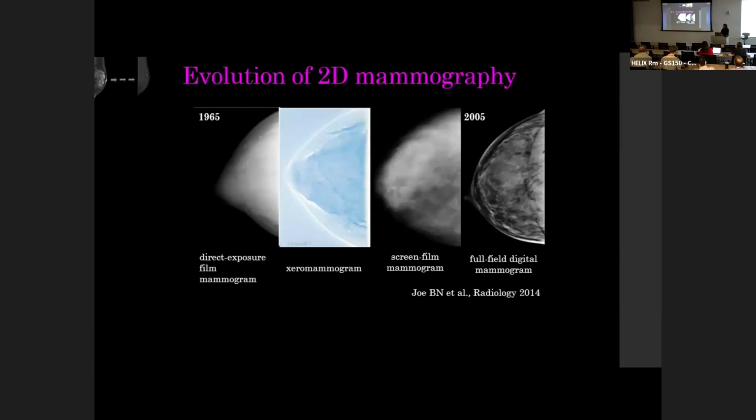So to understand where contrast enhanced mammography fits into breast imaging today, let's look at how far we've come. In the 1960s, you can see that we had a pretty rudimentary direct exposure film mammogram. Radiologists used general purpose X-ray tubes, no breast compression, and they were direct exposure films similar to chest X-rays. The images were low in contrast, and you can see here that back near the chest wall, it appears white due to underexposure. Imaging times were long. This resulted in image blur, and there was no collimation.